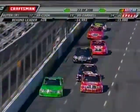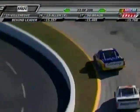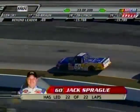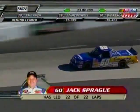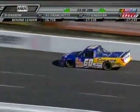Adam? And the big question in the garage area today among crew chiefs was pit or not to pit. Our leader, Jack Sprague, who sat on the pole, his crew chief is Tony Furr. When I talked to Tony in the garage this morning, I said, what lap are you thinking about coming in? He said, who's pitting?